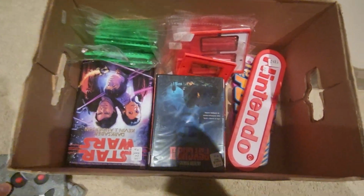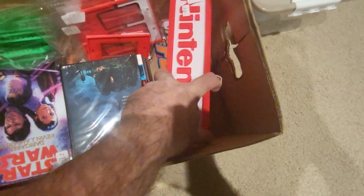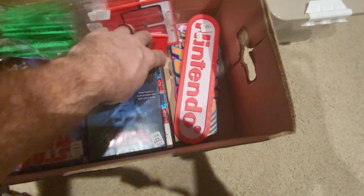Just some other cool 3D printed stuff she's done. She's got her Thwomp there, Nintendo sign, Back to the Future. There's a Barbie sign under there.